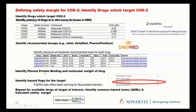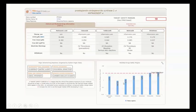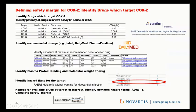Now, to be able to compare these drugs, we need the molarity. So we need to find the protein binding and the molecular weight of the drug. Sometimes you don't find protein binding in human, but in most recent submissions, it's almost mandatory. Then we identify the hazard flags for the target. So we use FAERS partially or clinical trials for these or labels. And this was taken from PharmaPendium, and that represents the myocardial infarction. You can see that in comparison to the other ailment, this is a huge number, and a large percentage of patients might have some cardiac effect. So we can define basically what kind of adverse events we associate COX-2 with.